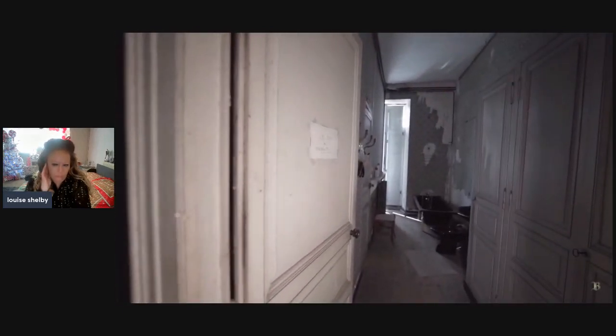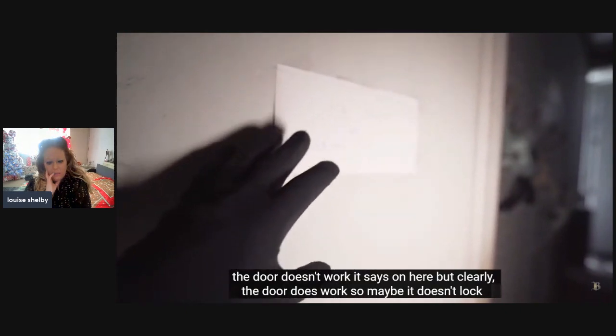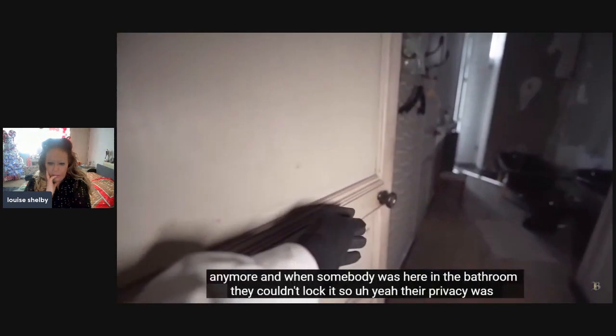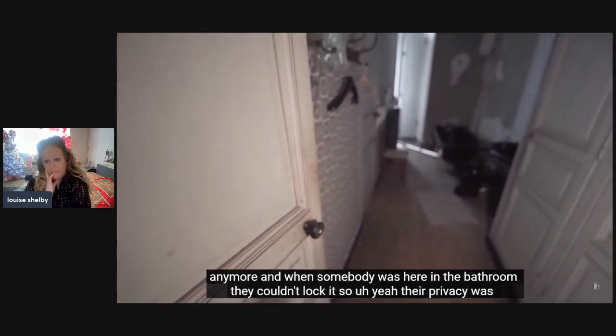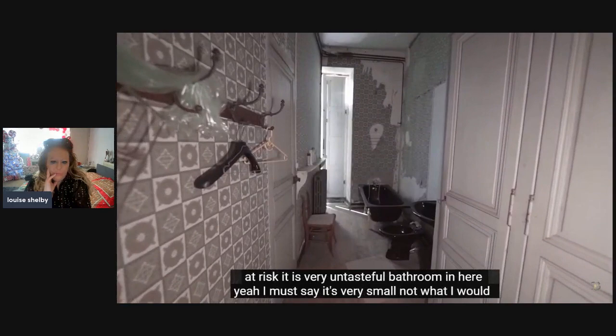Ooh. La porte ne marche pas. The door doesn't work, it says on here, but clearly the door does work, so maybe it doesn't lock anymore. And when somebody was here in the bathroom, they couldn't lock it, so yeah, their privacy was at risk.